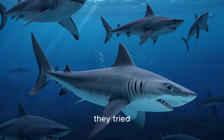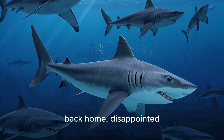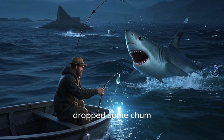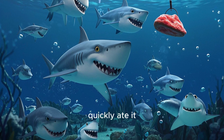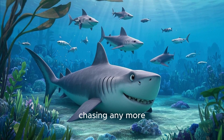They tried and they tried, but they couldn't catch any. So they swam back home, disappointed. On the way, they saw a fisherman who had dropped some chum into the water. The sharks loved chum, and they quickly ate it all up. They were so full that they didn't even bother chasing any more tuna.